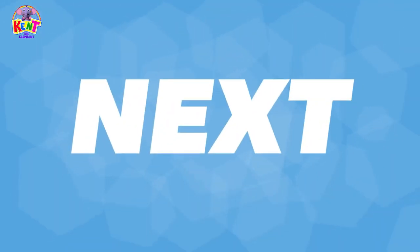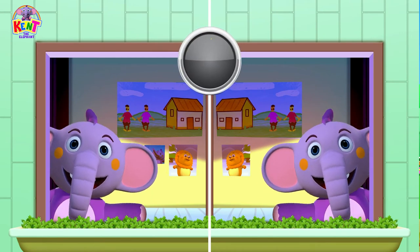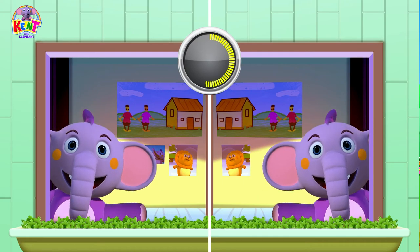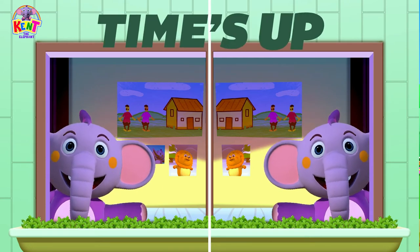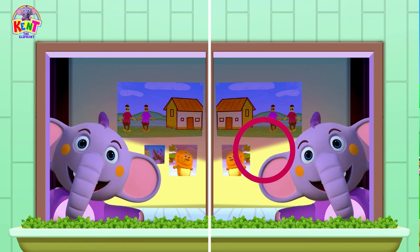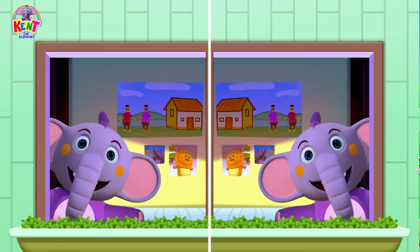Next, let's do this one. It's me! Hello! Can you find the difference? Ooh, this one's a bit trickier. It's hiding a bit. Time's up! That's right! In this picture, the picture of me is missing!